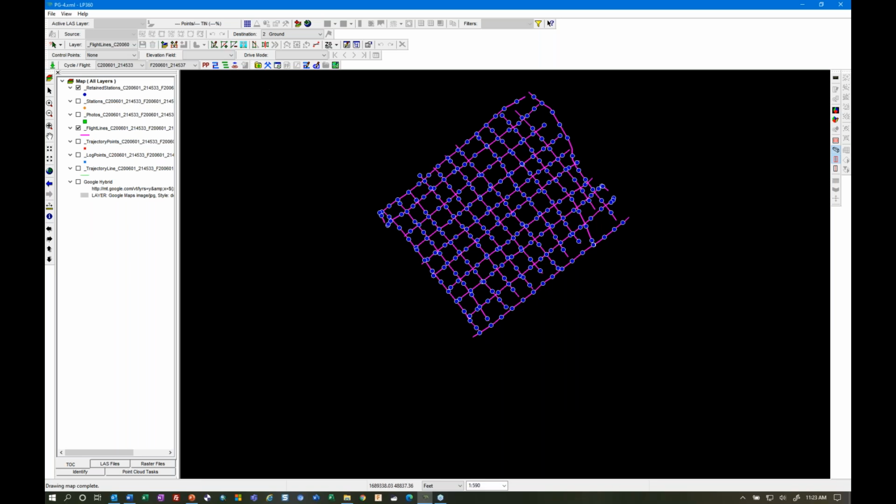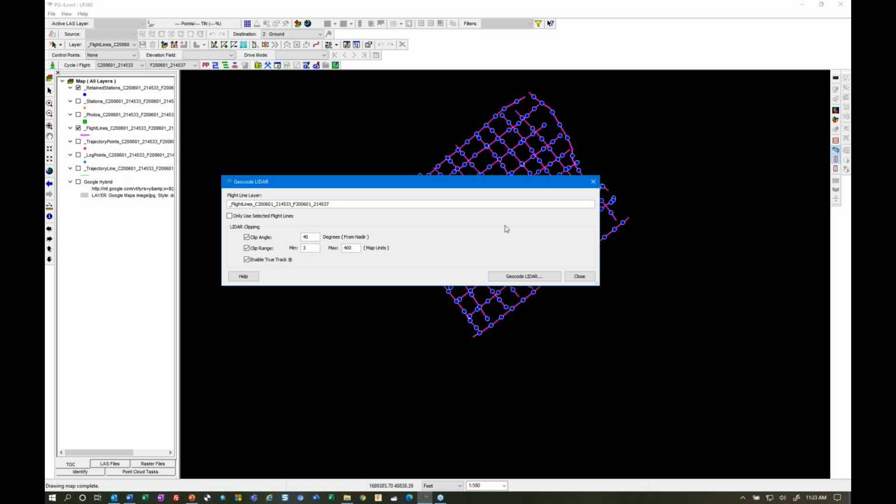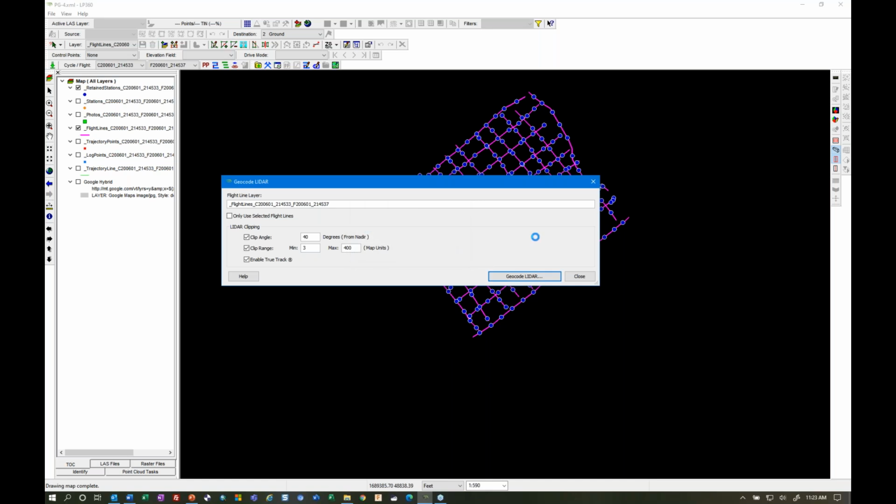And then the next step is to actually go and geocode the LIDAR data. So what this is going to do is bring in all the LIDAR data, take the trajectories and the range data from the LIDAR, and create a 3D point cloud. So we're actually going to go ahead and let this run. I do have some ability to control this a little bit. I can clip to maximum flight line I want, maximum range, things of that nature. We'll let this guy run.